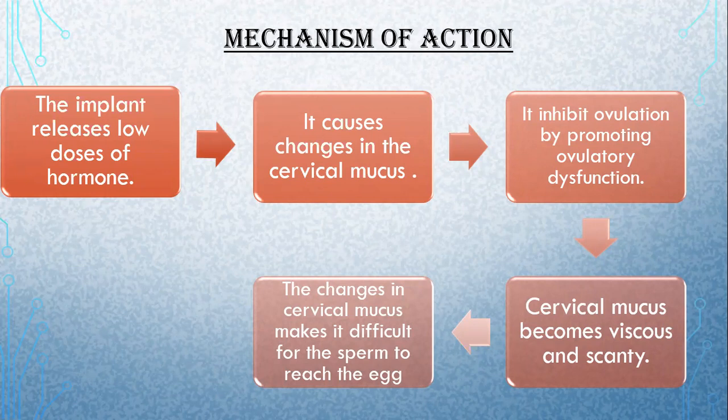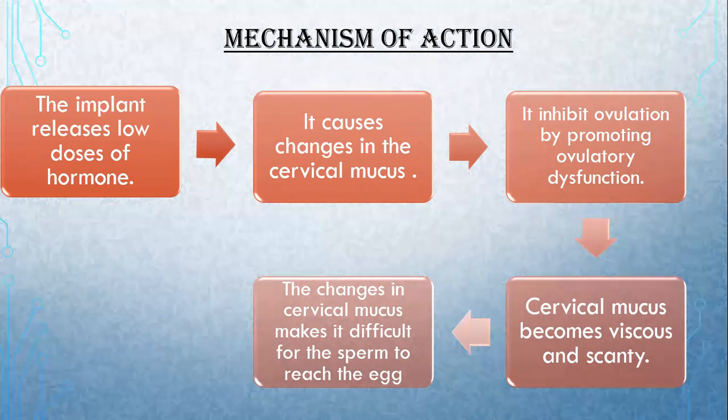It also causes changes in the cervical mucus. As the cervical mucus becomes viscous and scanty, these changes make it difficult for the sperm to reach the egg, and hence the contraceptive action of the drug will be achieved.